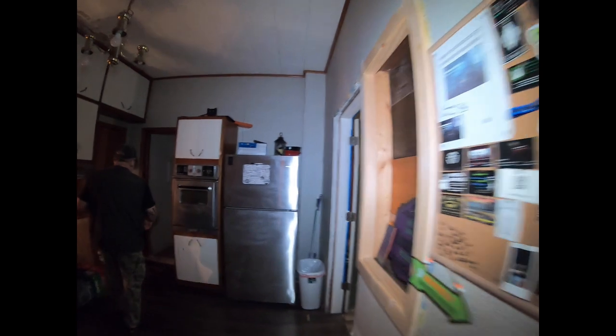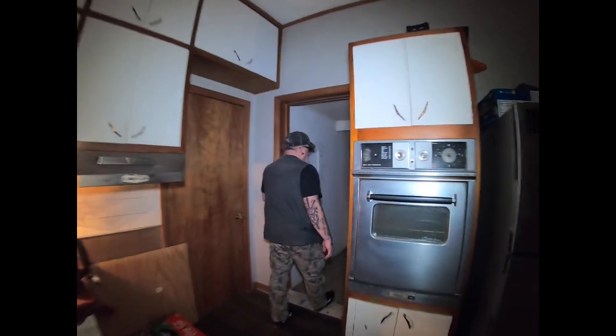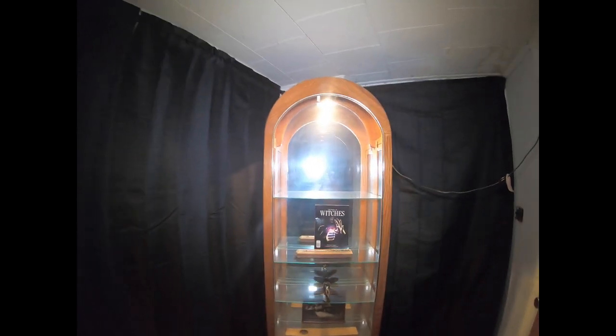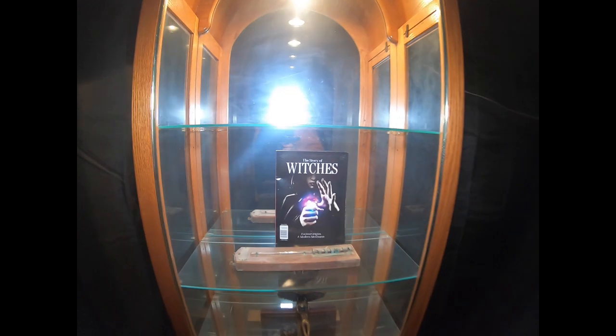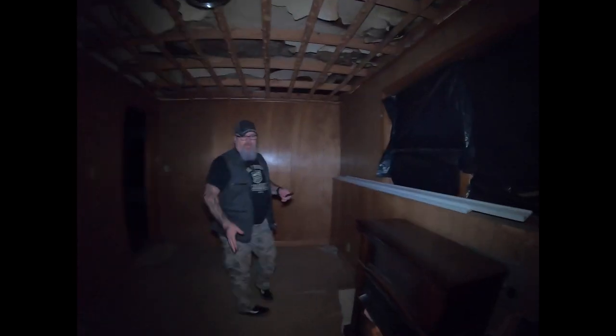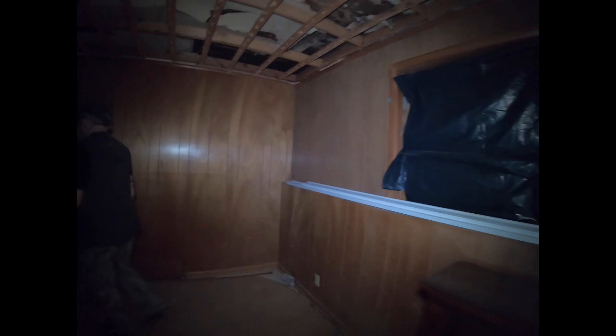Alrighty. So we're going to come through the kitchen. This door has got screws in it, so nobody goes out there. Down another hallway. That's a closet. It's another interesting little room back here. Not really sure what all this is. It's just like a porch room, right? Yeah. Is this the porch? What do you think, Jamie?